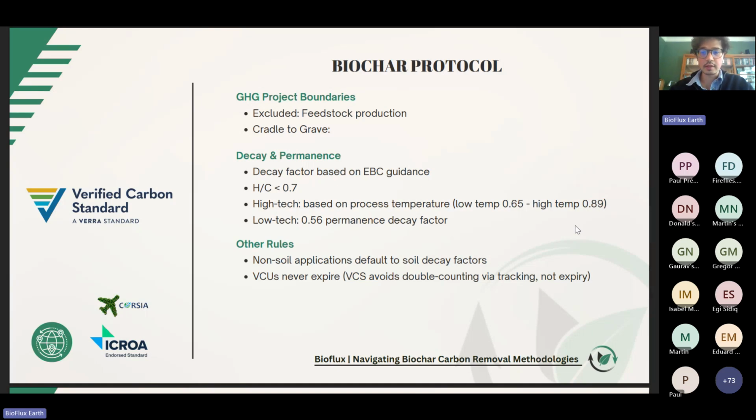For the high-tech systems, the permanence and decay factors that need to be considered are based on the temperature that is being used. Lower temperatures show decays of 0.65. This means essentially that the difference needs to be removed, so you would need to remove around 35% of the carbon content. And at higher temperatures, operating above 600 degrees, it would be 11% of the carbon that you need to remove from your total carbon sink as potential for decay in the natural environment. And this is much higher in the lower-tech system. There you would see a permanence decay factor of 0.56, meaning that essentially 44% of that carbon would need to be removed to account for potential decay in the natural environment. If you are using non-soil applications for your biochar, the default decay factors will go back to those of the soils.